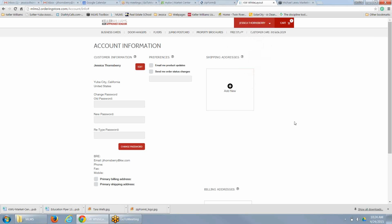Okay, from there we're going to go to the product tab. Up here I'm going to click on the postcard tab. Just want to show you how you can edit an item from start to finish while it's thinking.